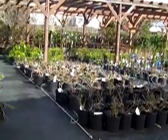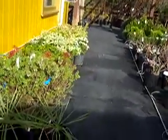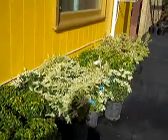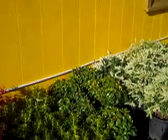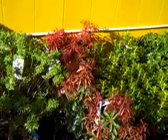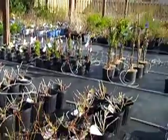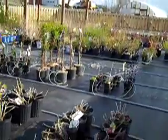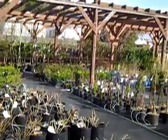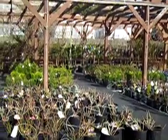All the roses, old-fashioned roses. Some evergreens. Here's some Lily of the Valley plant. Beautiful, beautiful. Kalmias. Some of the early vines, the clematis, aren't out yet. Pretty good selection. See some trees, some evergreens, some 5-in-1 fruit trees.